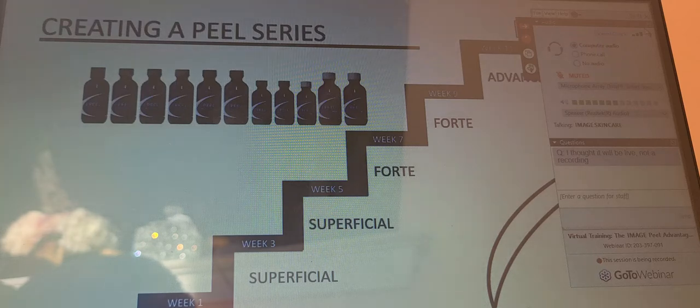My advice is to start off slow and low until you really understand all the ingredients in the peel and how those have effects on the skin. And then acclimate them to be able to receive a deeper treatment that's more geared to their skin indication. So first you want to start off in week 1 with maybe more of an enzymatic peel, like the Ormetic, the O2, or the Signature. And then take them to week 3 to another superficial peel, which instead of the O2, maybe you want to do the Signature Lift or the Ormetic.